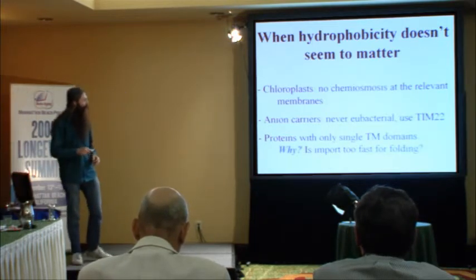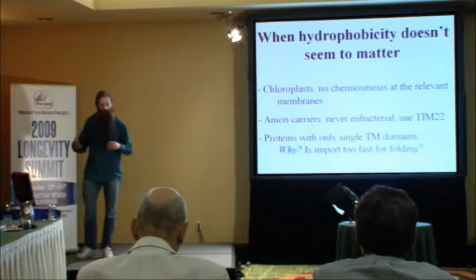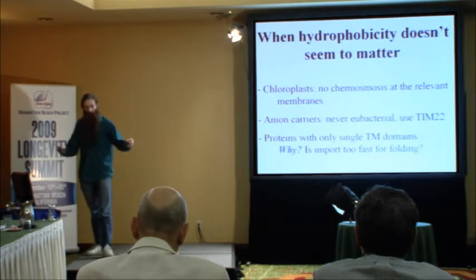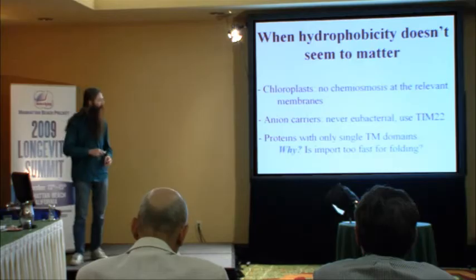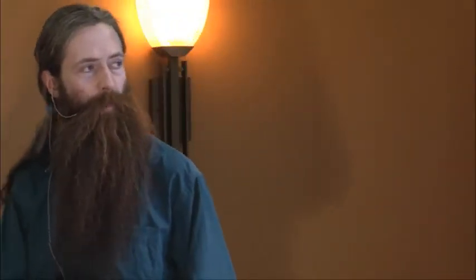But we know why that is, because this thing that I told you about with regard to having to unfold the protein in order to get it in isn't true in chloroplasts. They don't have a problem because essentially they don't do an important aspect of oxidative phosphorylation in a membrane that surrounds the DNA.